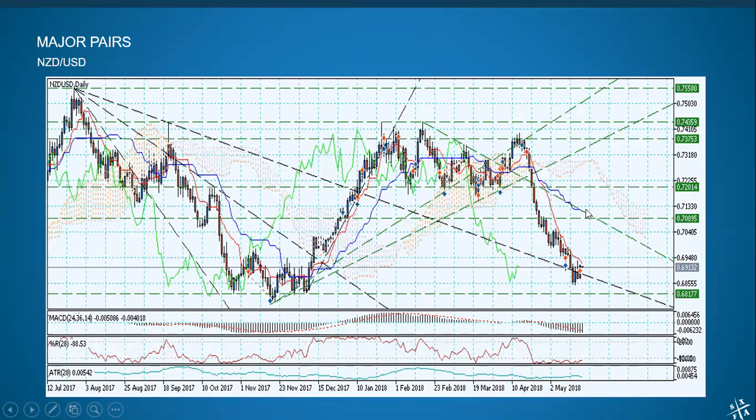So if it does make a return to its preferred range, we're going to have about 300 to 400 pips to capture there. So I'm keeping a close eye on it for that Kiwi recovery, but I seriously doubt it's going to happen this week. Just got to be ready for when it does.